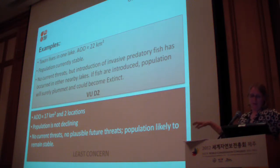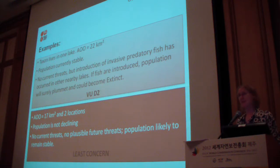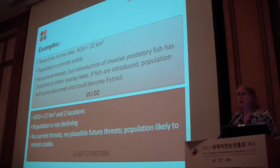The other example is what I was saying before. If you have a very restricted area of occupancy and number of locations, population not declined, but there are absolutely no threats that we know of that are likely to hit this species in the near future, then you would use least concern. And you would document it, you'd support why you'd use least concern.